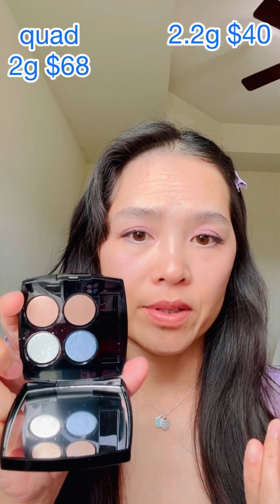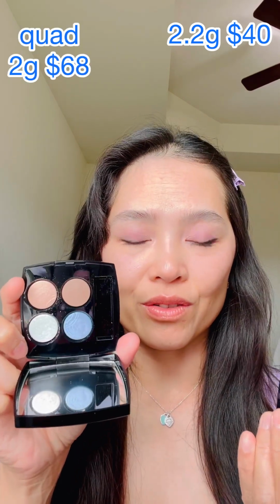I think that is pretty good for the money. So these single eyeshadows are 2.2 grams for $40, and for example, the Chanel Rivage palette is 2 grams, and this was $68. This one you get more, but it costs less than an actual quad. The only difference is you're limited to one shade, as opposed to a quad where you have, you know, a variety of shades to pick from. I think it's just a personal choice of what you want and how much of the product you use.